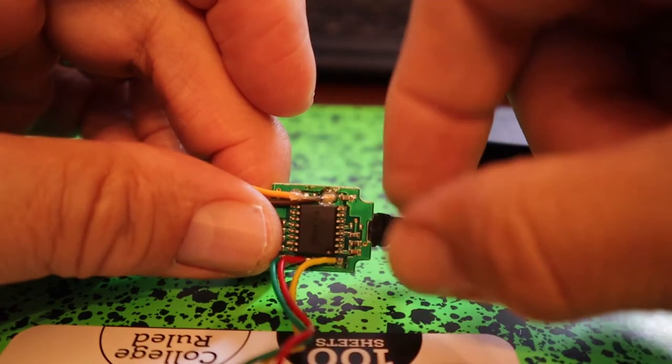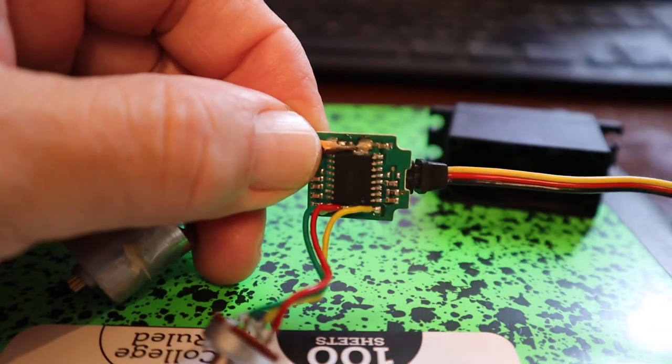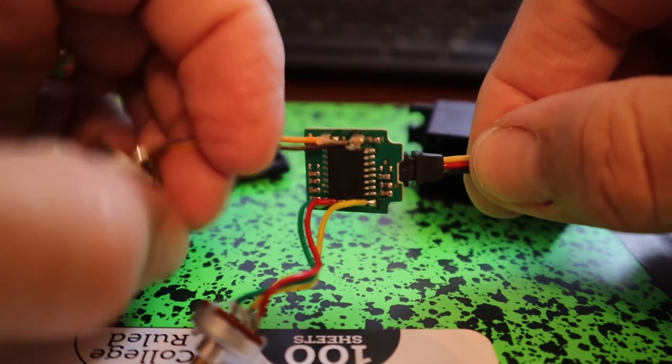In order to see how this process works, we have disassembled the servo. If you look at the servo, you can see we had three wires. The red is for power, the black is for ground, and the yellow is a signal. The signal is what makes the closed system. It sends the pulse.